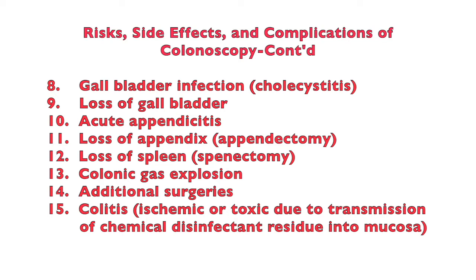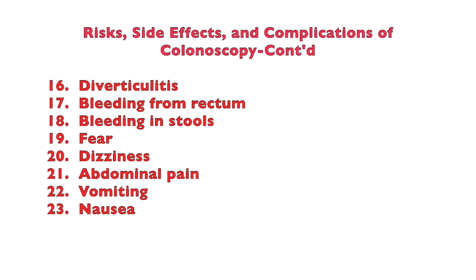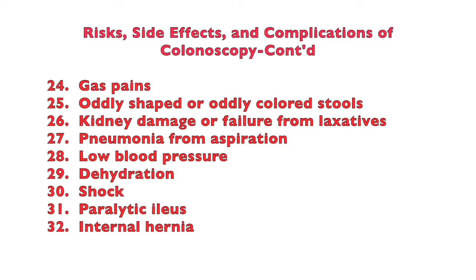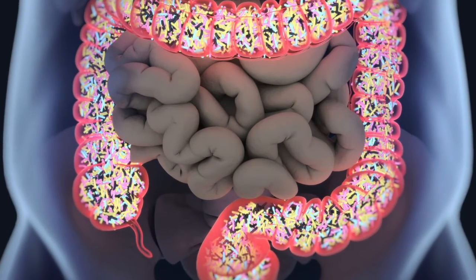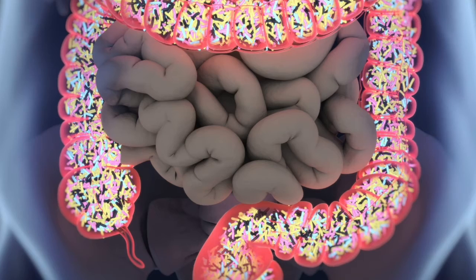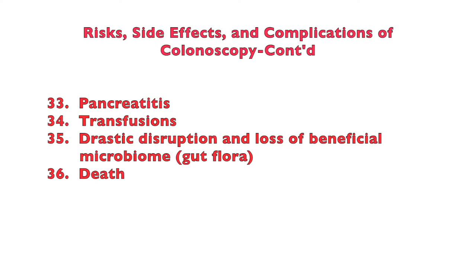And there are more risks and side effects, like colitis, diverticulitis, bleeding from the rectum, bleeding in your stools, fear, dizziness, abdominal pain, vomiting, nausea, gas pains, oddly shaped or oddly colored stools, kidney damage from laxatives, pneumonia from aspiration caused during sedation, low blood pressure, dehydration, shock, paralytic ileus. That is when the movement of your small intestine slows down and a blockage forms. Internal hernia, pancreatitis, transfusions, and a drastic disruption and loss of your critical beneficial microbiome or gut flora, and of course, death.